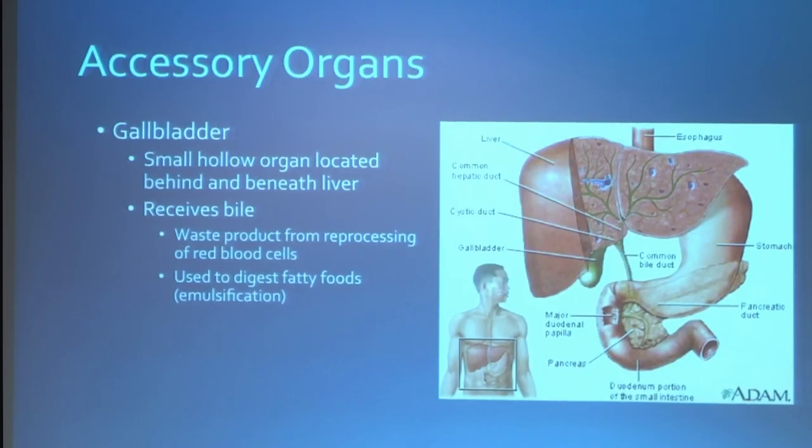Dr. King could probably speak more to that. Gallbladder, small hollow organ, so it's a hollow organ, it can rupture. It's located behind and beneath the liver, receives bile, and it's a storage facility. And then when you ingest fatty foods, as that reaches the duodenum, where the common bile duct comes into the duodenum, it then discharges the bile in there, which helps emulsify fats, and helps digestion.